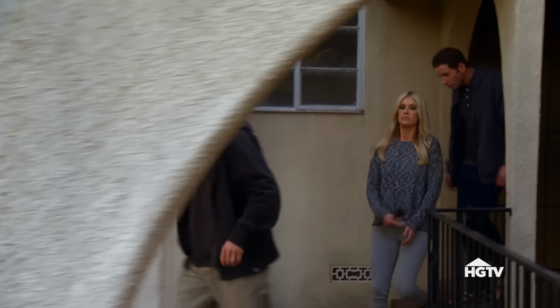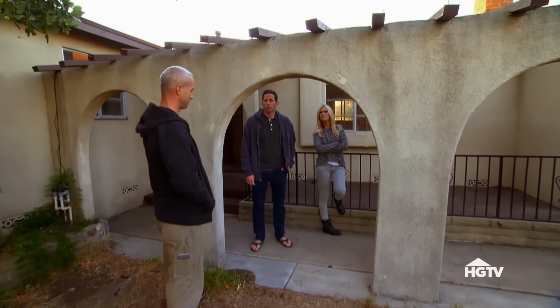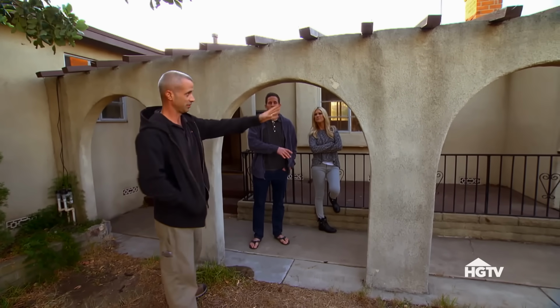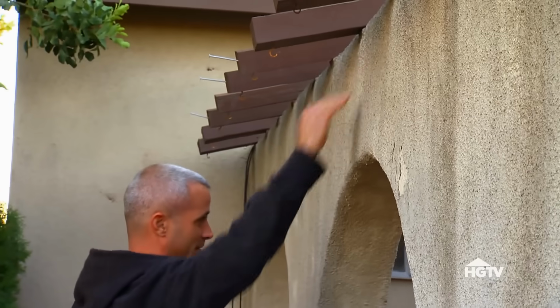All right, guys. When the inspector came out, he informed us we have to remove this. Must have been added illegally somewhere along the way, and they gotta go. Are you talking about removing the whole thing? All these archways. Why? We only have about 6 feet of clearance here. It needs to be 80 inches per code.